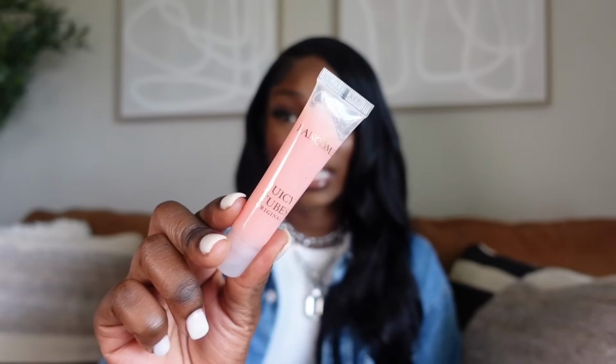Lastly, we're going to be talking about some glosses. I have a few here. The first one is going to be the Lancome Juicy Tube. I was sent this in PR. This is good. This is good. It is hydrating. It is long-lasting. I'm not joking.